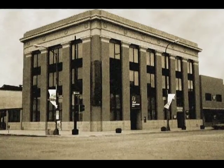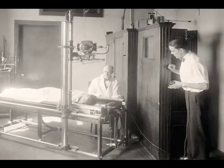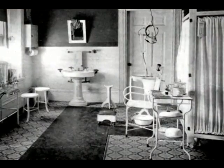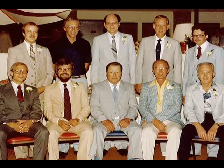Well, at first we were in the second floor of a bank building, a small waiting room, maybe hold a dozen people at the most. And we had an X-ray machine and probably at the most 5 or 6 examining rooms. So it was not a big operation. We prided ourselves in working together as a group and discussing and talking together. It was a joint decision-making body that decided what we would do and what we wouldn't do.